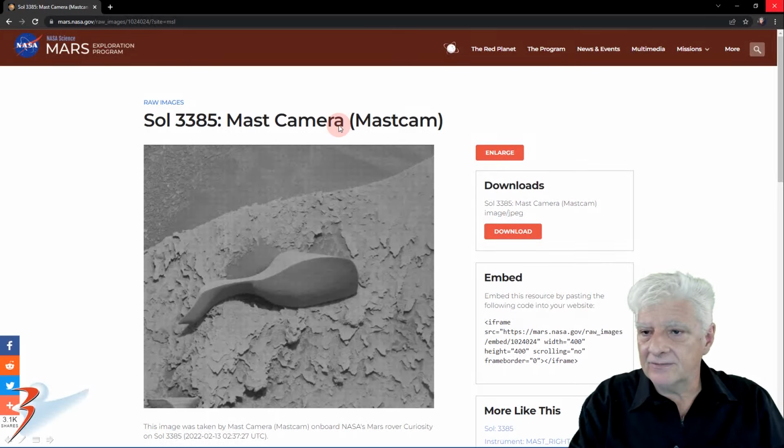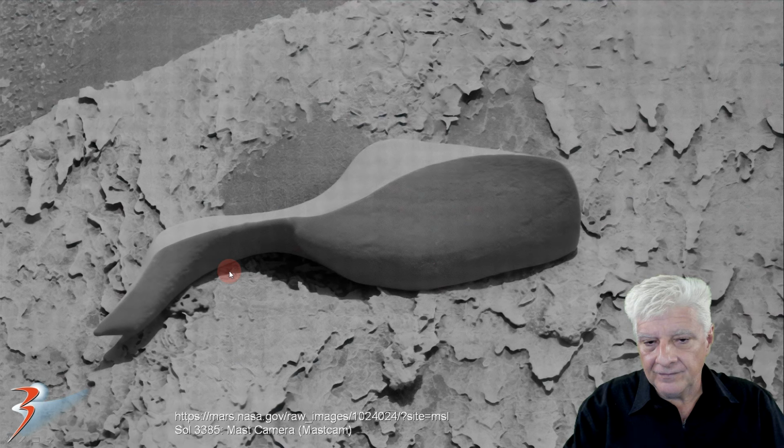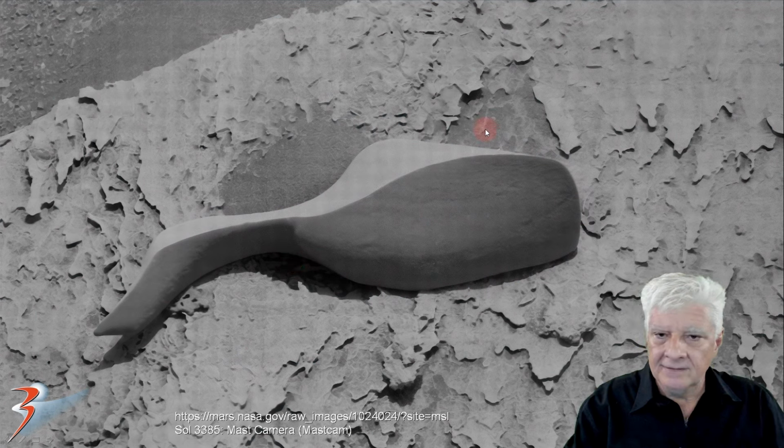Okay, the mast camera took this photograph on Sol 3385 on 2022-02-13, and we'll be looking at this item. Some of you have suggested this looks like a musical instrument. It looks highly machined. It's got precision to it. Very, very odd piece. Nothing else like it that I've seen on Mars yet. This isn't a typical boulder or rock. Definitely not, in my opinion.